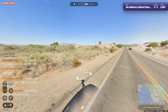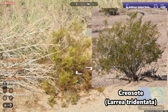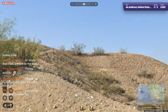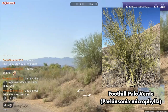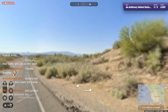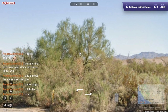Dude, the back-to-back Southwest? That's crazy. We got Creosote. Let's go. One of my favorite southwestern desert plants. Yeah, we got tons of Creosote going up this hill right here. We have Palo Verde. My guess is Foothill Palo Verde, because they tend to prefer the slopes, I think. And then the blue Palo Verde you find in the desert washes. Yeah, that's a pretty big Palo Verde right there.